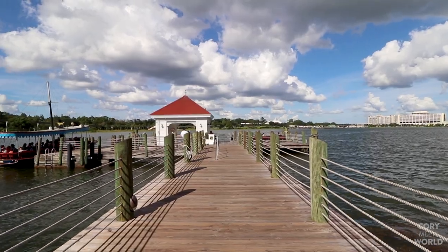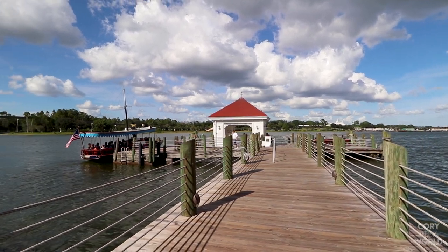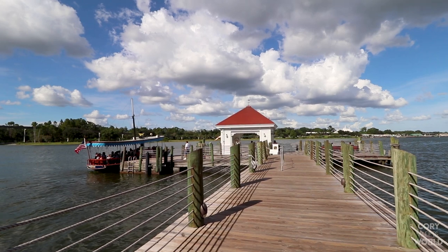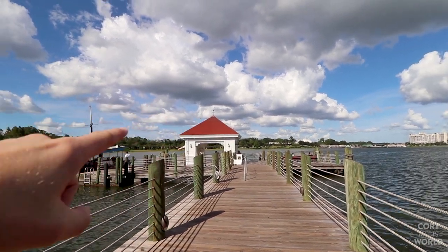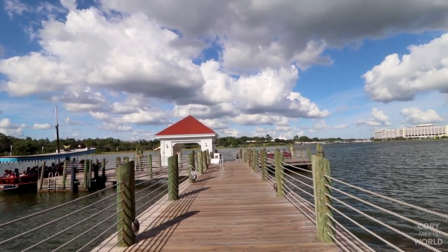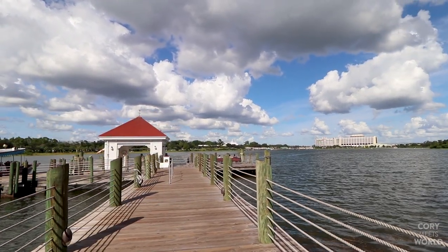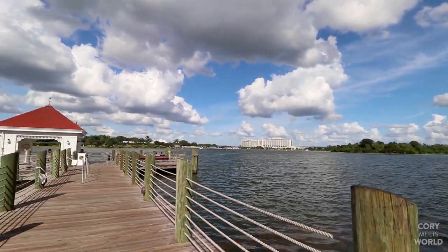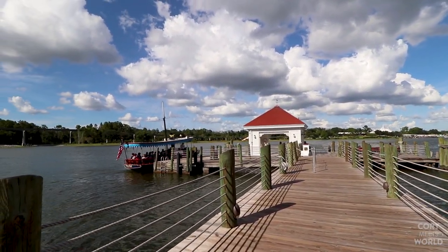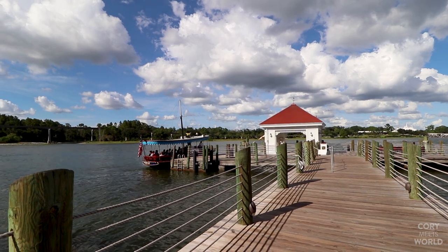Here behind Narcoossee's is the ferry dock to the Magic Kingdom, and you can see they just loaded up right now and they're about to head over. And the Magic Kingdom is really close. You can see just right across the water there. This little pavilion here is blocking Cinderella's castle, but you can see Space Mountain over there, and over there is the Contemporary.